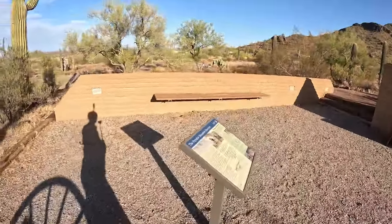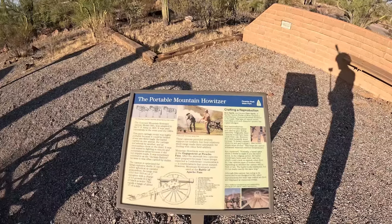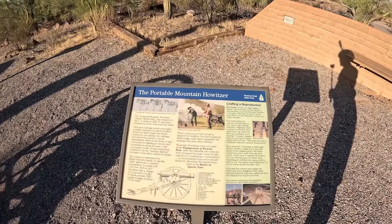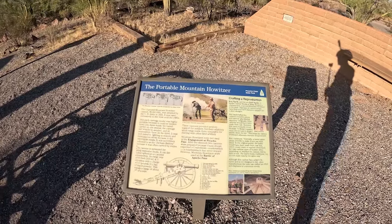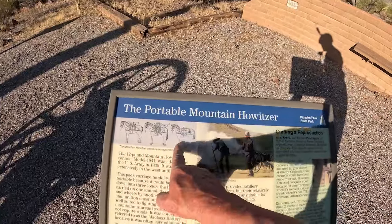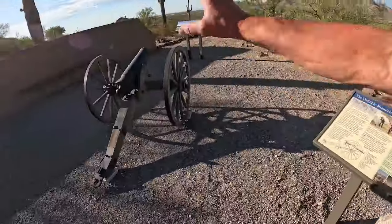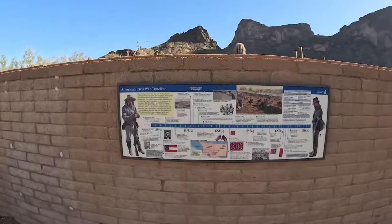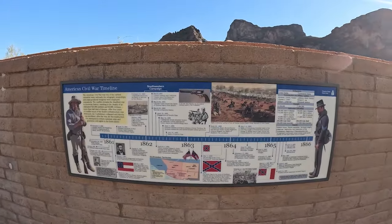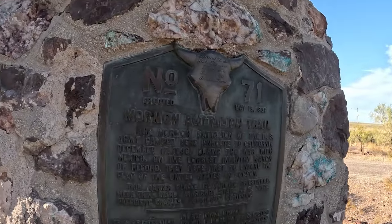And then we have the Portable Mountain Howitzer. This is a reproduction. 12-pound mountain howitzer. Now that's cool. You could transport it on three horses, three mules. So they didn't use one at the time of the skirmish. We have the Civil War timeline. And from this point on, I need some wheels.